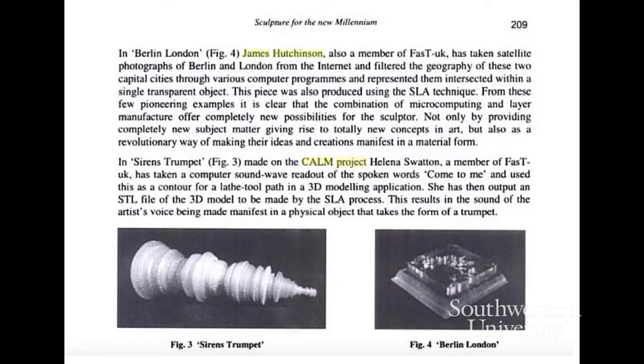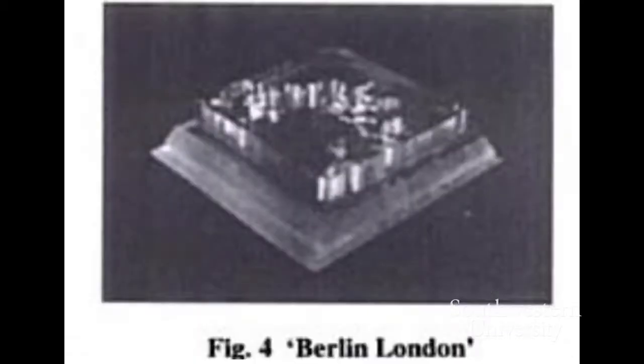I'm going to run through some of my work at quite a breathtaking speed. I've called it new work, or recent work, but I will start with the first stereolithographic print that I made, which was in '98, and it was for this CALM project, and it was called Berlin, London. I apologize for the quality of the slide. This was taken off the internet.